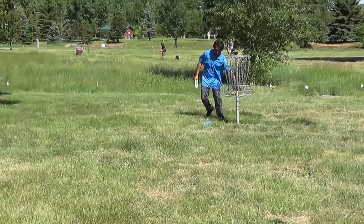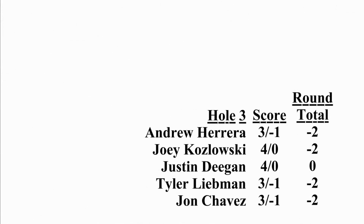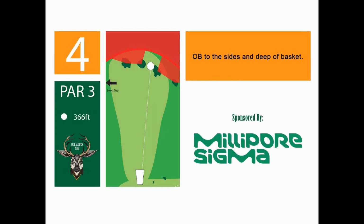John with a good in 3. I like that line personally. I don't feel I'd have the distance to get over the pond, so that would be the line I'd be going for too, like John did. That's a good line to go for. I agree. So here's hole 4.